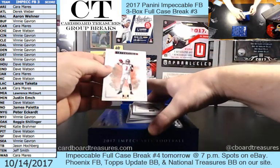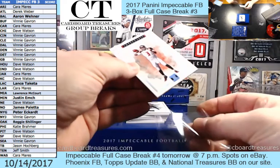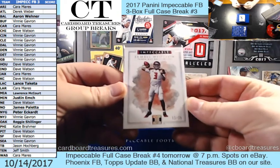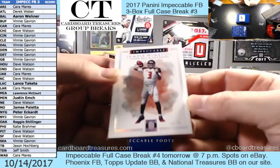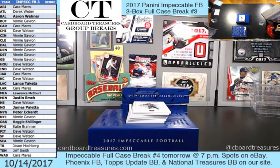All right, starting us off, 12 of 25, going to the Bucks. Jameis Winston. Tampa Bay, that is Jason. There you go. Tampa Bay first on the board. Any numbered card, any auto, any relic, all counts as a hit, so everything in this will count as a hit.